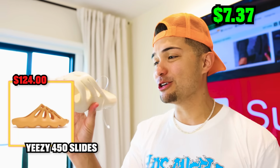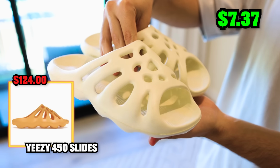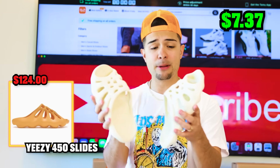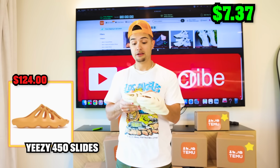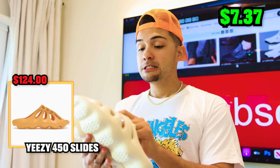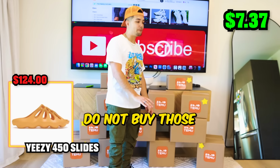For $7.37, you get these spiderweb type Yeezys. I forgot what they're called, 530, 580, 5 something, but you get these Yeezy type slides right here. Honestly, they're not gonna be Yeezy quality, but they are not bad. They don't look like them at all. What am I saying right now? These are not good. Do not buy those.